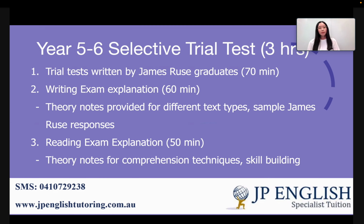Okay, so just a bit about our programs for Year 5 and 6. First program is our selective trial test program. This is 3 hours long every single week, and we start from Term 2, and we go all the way up to Year 6 exam day, essentially. Our trial tests are written all by James Ruse graduates, and we only do English and writing, because we want to specialize in things that we're good at and do them very, very well and do them at the topmost standards for our students.